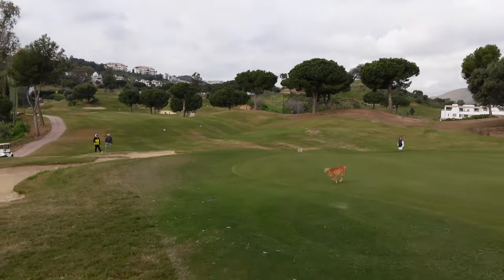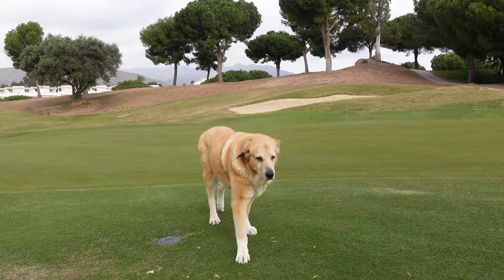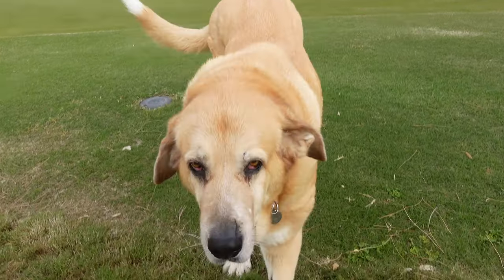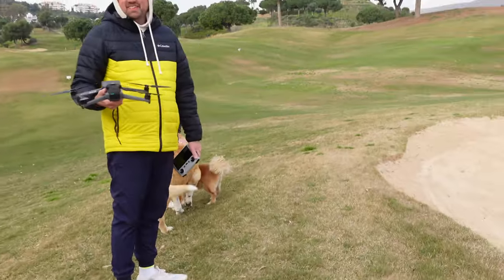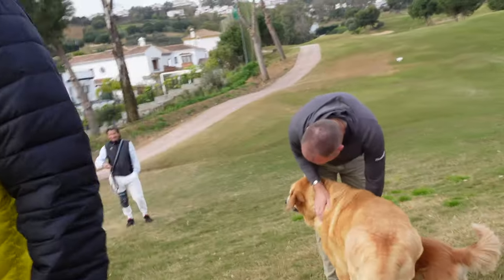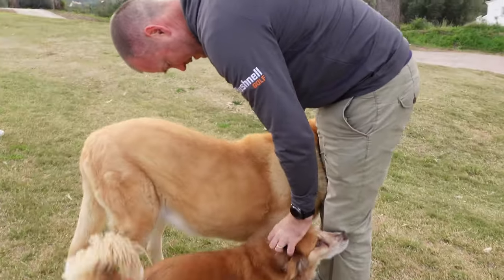Oh God, we got some more guests. We got some more guests coming to join the party. He's come to say hello, hasn't he? Yeah, the cat. Yes. Good shot. What are you doing? Thank you. There you go, Darren, the dog whisperer.